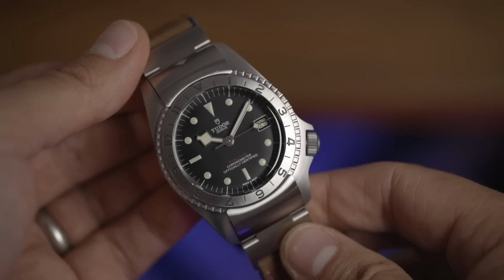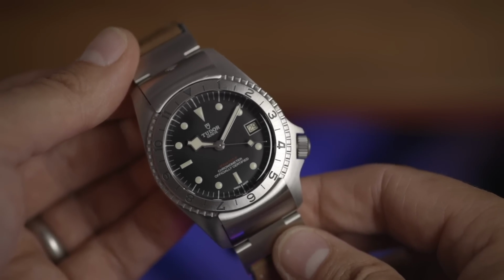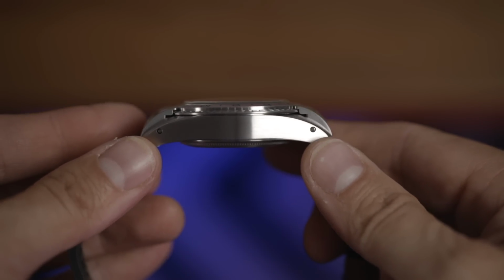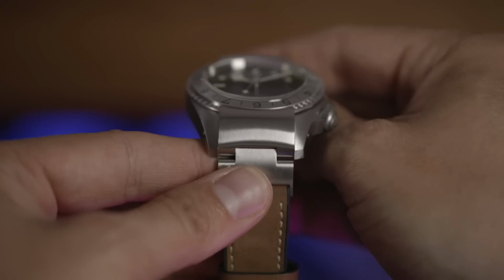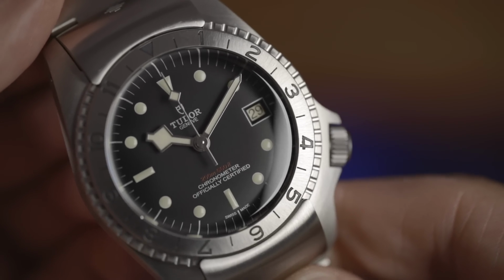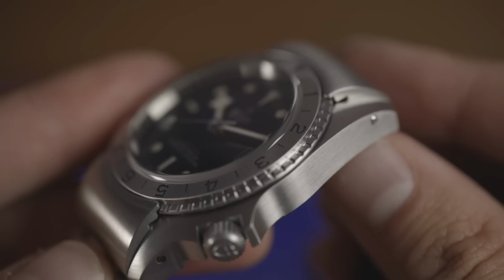Two things come to mind straight away. It's massive, and it looks overly massive because the amount of stainless steel above and below the dial is weird. But I've got to be honest, as a product, it is very cool. The stainless steel bezel looks phenomenal, and even though we've got a date, this might be my favourite dive watch dial Tudor does. The crown being at 4 o'clock definitely gives me SKX vibes.